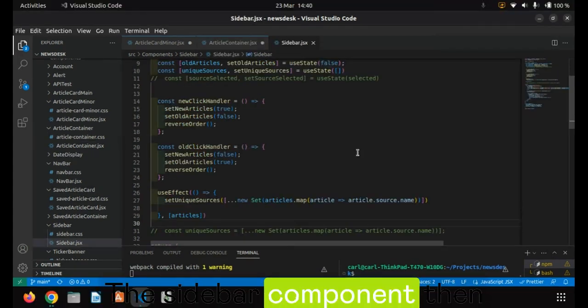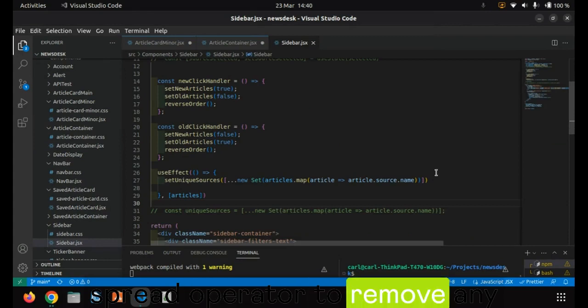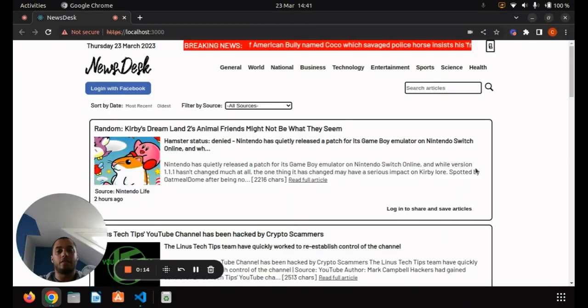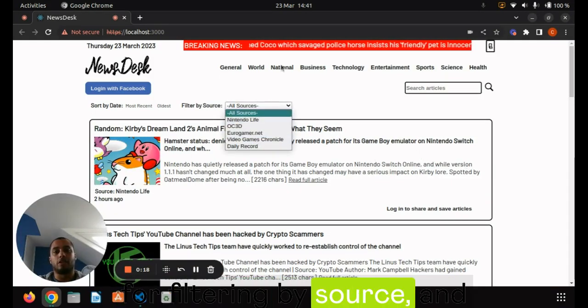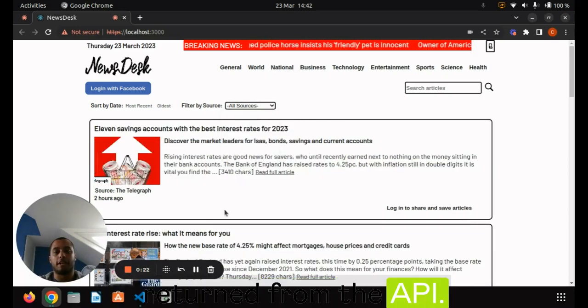The sidebar component then takes those props and passes them into a new set using a spread operator to remove any duplicate source names, then passes those source names into a HTML select element. This allowed us to create a dynamic drop-down menu for filtering by source, and this will automatically update to match the publishers returned from the API.